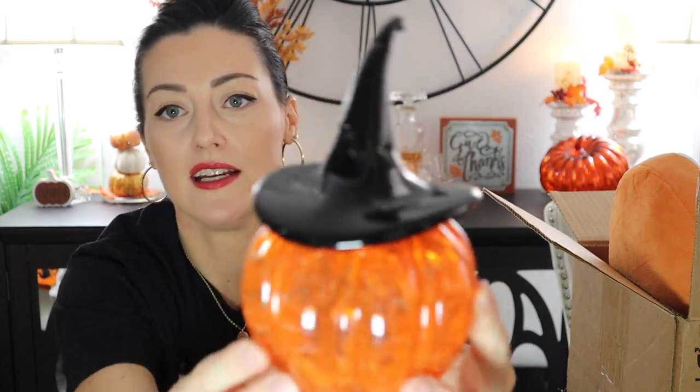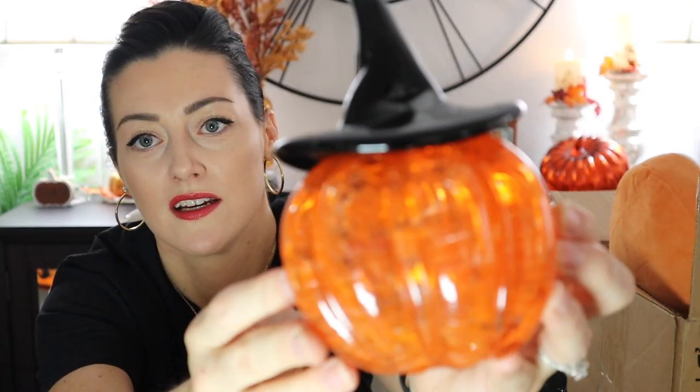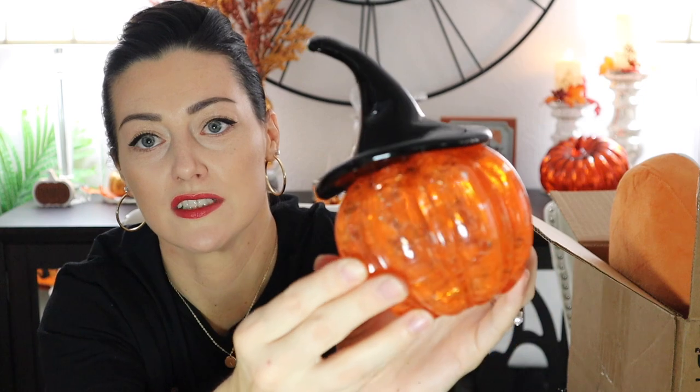And the next up was this beautiful little glass pumpkin. It's quite heavy. It's $8.99. It's got a witch hat on it and then some cracked orange glass. Really nice. Really enjoy this one. And they had a few different color options, but I really like the classic orange and black.